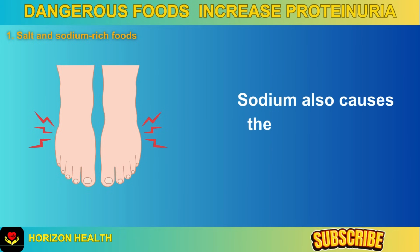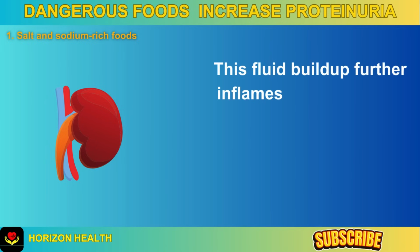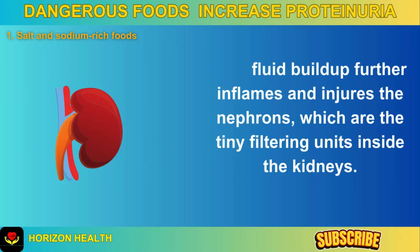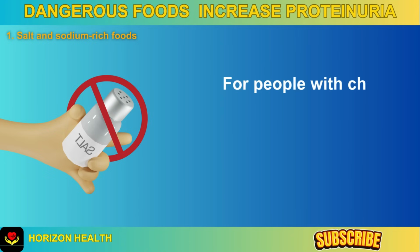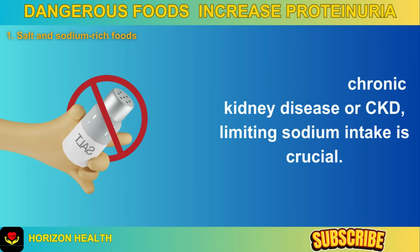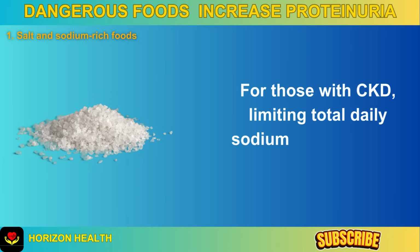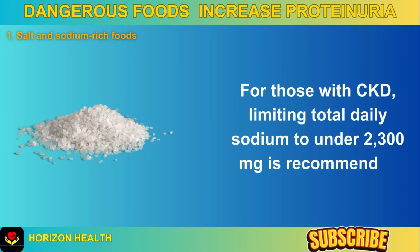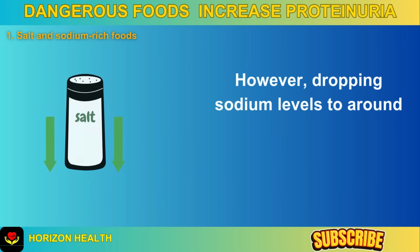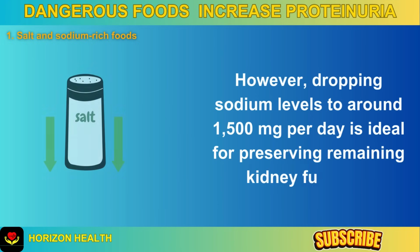Sodium also causes the body to retain more fluid. This fluid build-up further inflames and injures the nephrons, which are the tiny filtering units inside the kidneys. For people with chronic kidney disease or CKD, limiting sodium intake is crucial. For those with CKD, limiting total daily sodium to under 2,300 mg is recommended. However, dropping sodium levels to around 1,500 mg per day is ideal for preserving remaining kidney function.